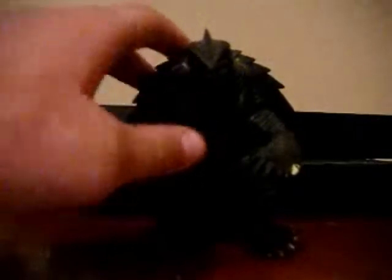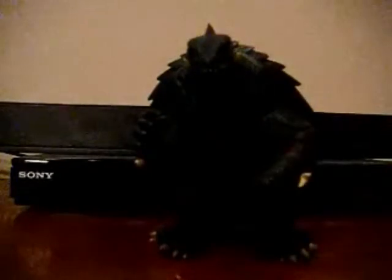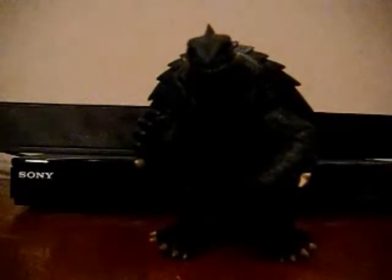So this is Gamera, Gamera: Attack of Iris, you know, from Gamera 3. Revenge of Iris, not Attack of Iris. So as you can see, he's pretty faithful to the original design.